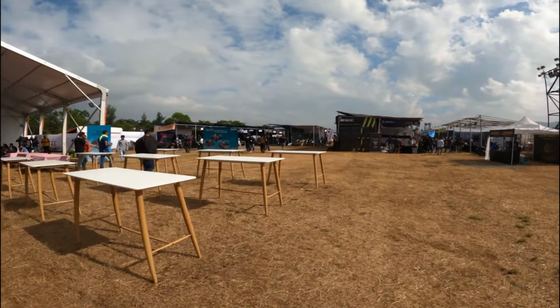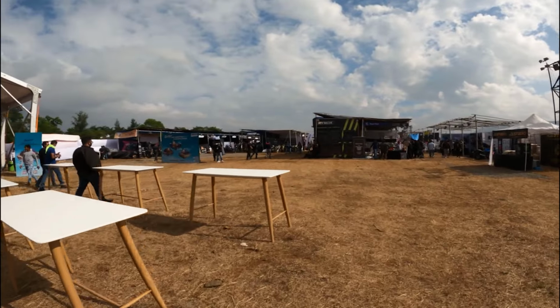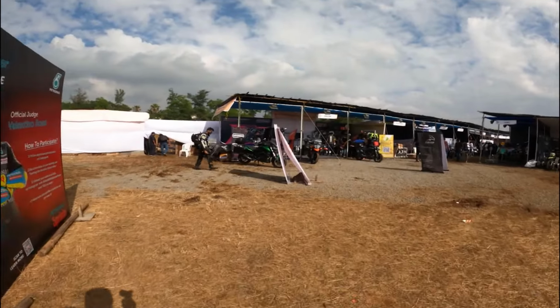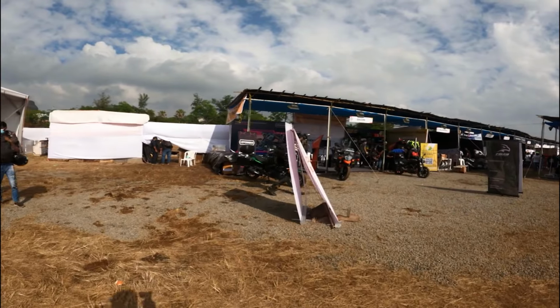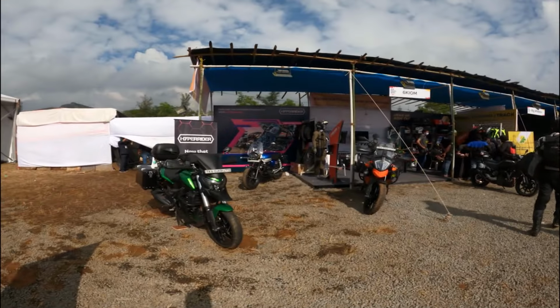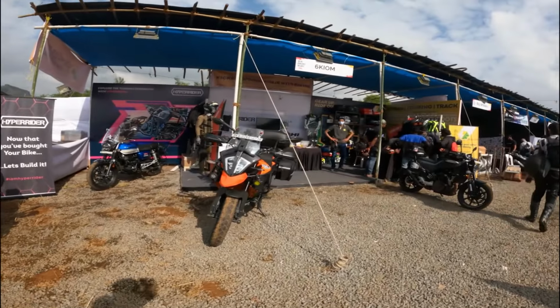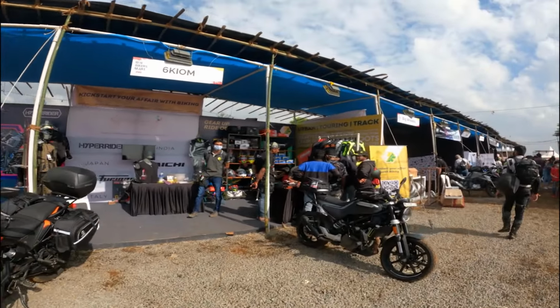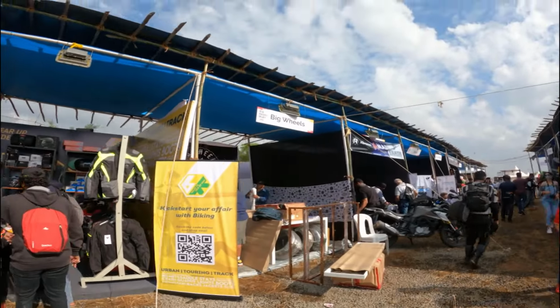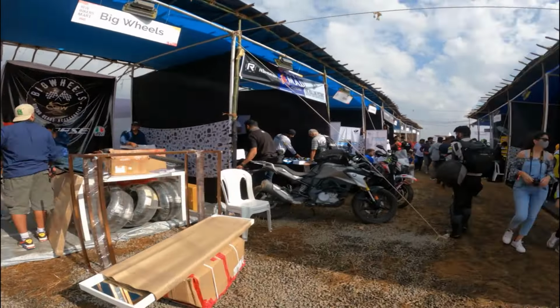This is one portion of the stalls. Then we have another set of stalls which we'll go to now. So you have the Bangalore store here, 6K IOM, so they've got a stall. They've got some riding gear. Motorcycles being parked here. Helmets being displayed, some jackets and all of them. Then you have Big Wheels, and now they're open.